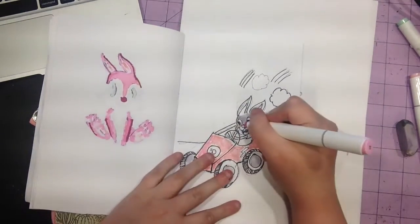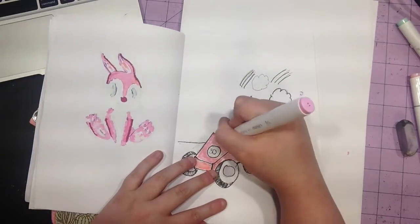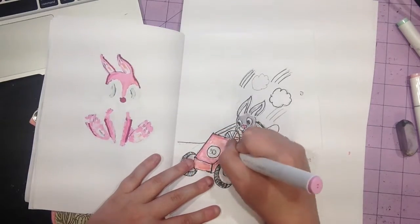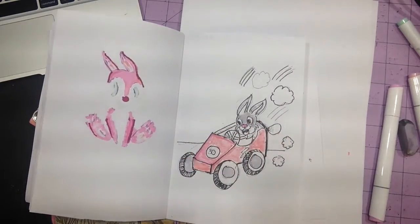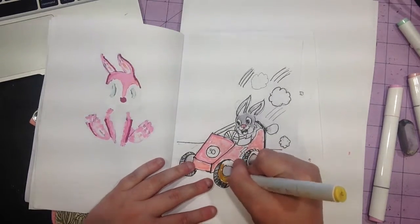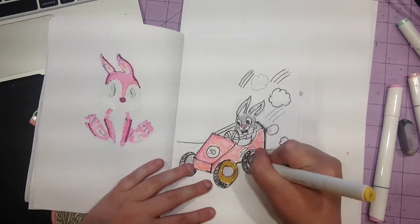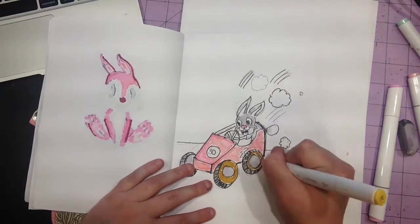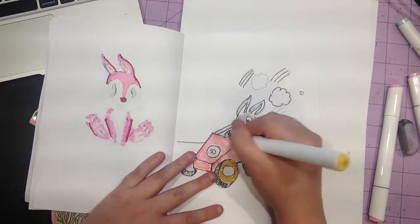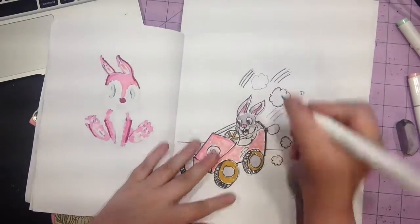I decided to color the race car pink because that's my favorite color. And then, as you'll see here, the number on the car is 30 because I will be turning 30 this Friday. So I'm so excited. I don't know why I'm excited for my birthday, but I always get excited for my birthday. I don't know about you, but anyways, I decided to do 30 for the car number.